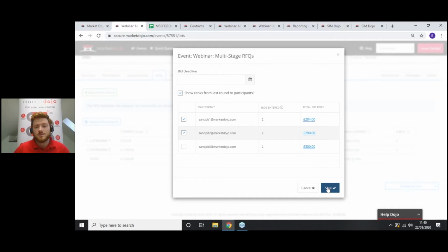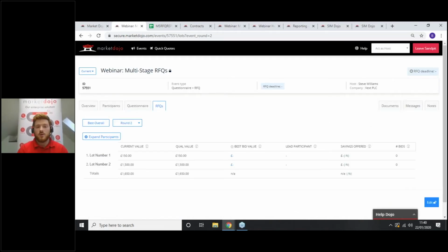I'm going to save this, and what I'll now see is that I have the option to look at an overall view of what's currently going on in my event, or I can look at the individual rounds. So this best overall tab, I'll come back to later once I've got some more data, will show me the overall vision of what's currently happening in my event. But if I want to look back at round 1, I can do that right now.